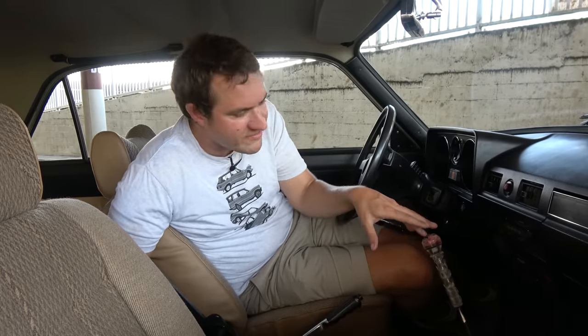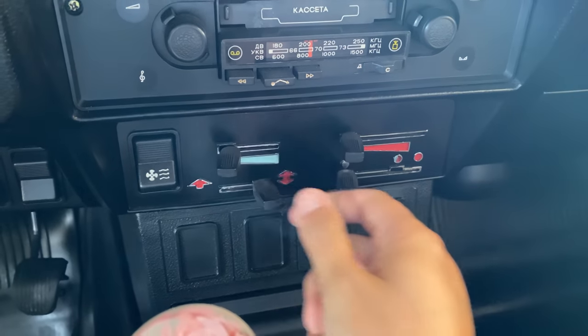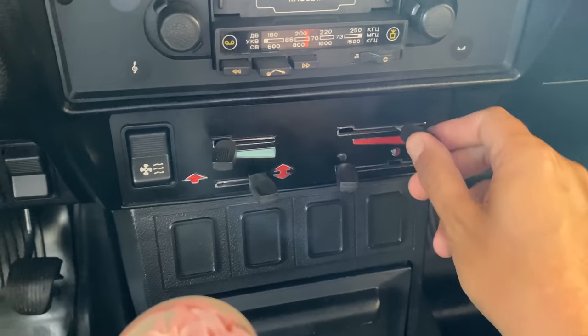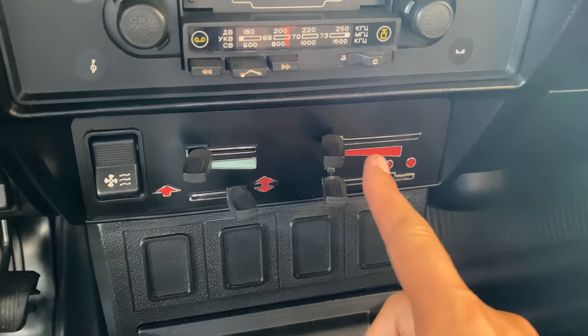And next up, moving into the center controls, the climate controls for this vehicle are even more bizarre than the gauges. This car does not have air conditioning, but that doesn't stop GAZ from giving you a blue climate slider and a red climate slider. Red is for heat. Blue, I guess, must just be for the fan. Now, the interesting thing is they are different sizes. Blue is smaller, red is larger. Why not make them uniform?